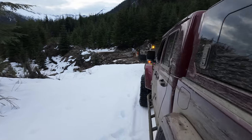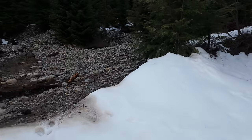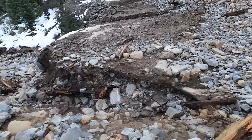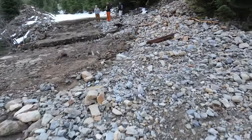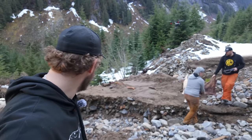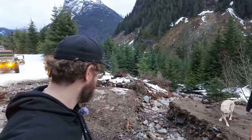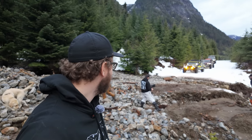All right, looks like we've got the next partial washout here. We'll see if it's passable. Whoa, wow, look at this. That's something. Wow, big washouts here around the culverts. Big, huge landslide. There is a big part of the washout here. Okay. Holy moly. Oh boy. Yeah, it looks like part of the hill fell down here. This is something.